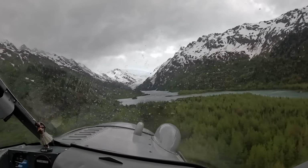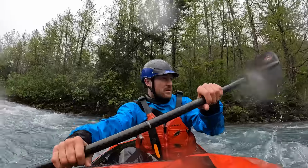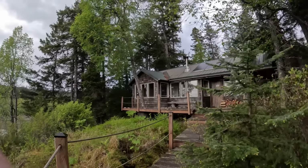I'm about to go on an expedition to those mountains with my brother-in-law, Lars. We're gonna be flying in a float plane, landing in a lake at the base of a glacier. We're going back there to do some whitewater rafting, hike up some mountains. He wants to try to shoot a black bear, and we're gonna be looking for more adventure along the way. If you wanna come along on that ride, stay tuned.